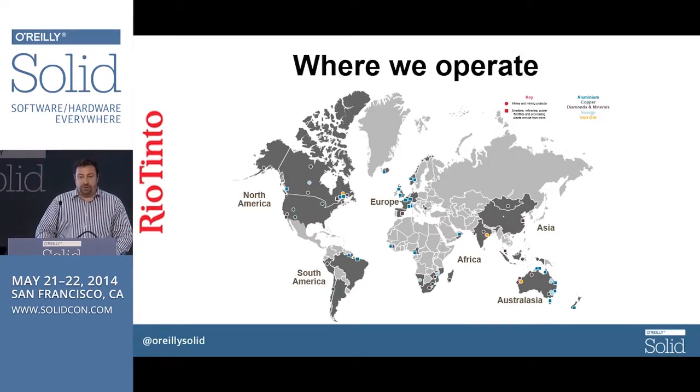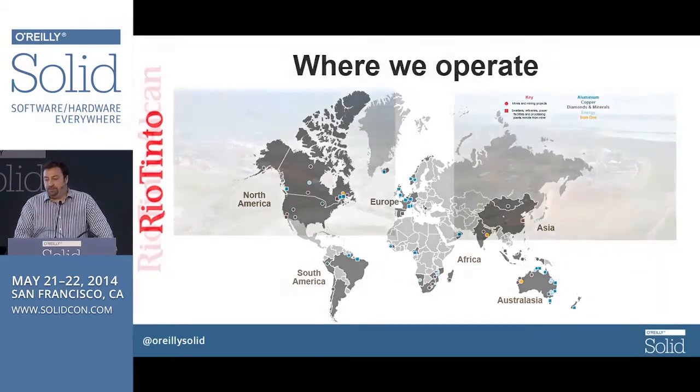So we're really a global company. We operate pretty much everywhere there are major populations. You can see on the map we've got quite a large footprint in Australia and North America. South America, we're just sort of starting to ramp up, and we own a number of companies and have lots of sites all over Europe.